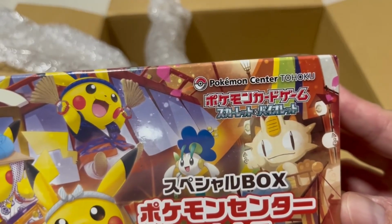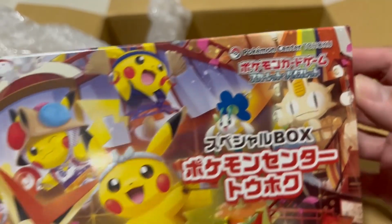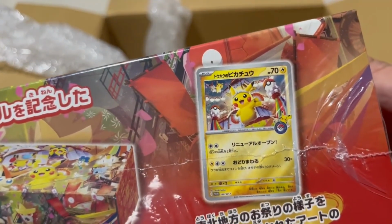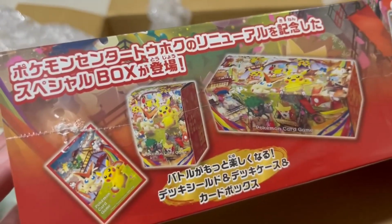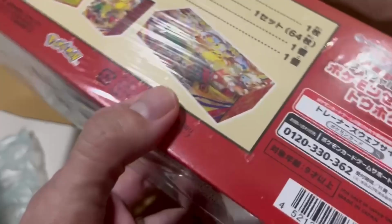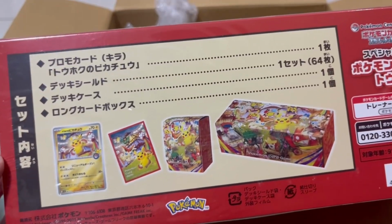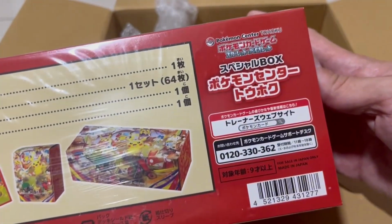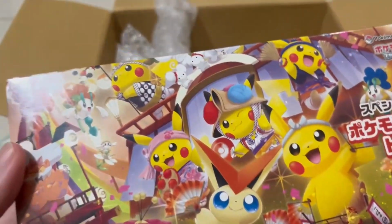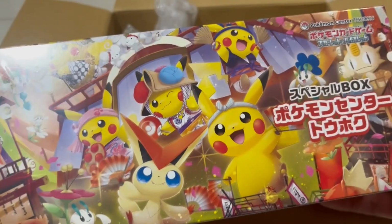So I think this is the one that everyone has been waiting for, or at least for me, this is what I've been waiting for, Pokémon Center Tohoku Special Box. And of course inside it comes with the Pikachu promo, and that's the reason why this is so popular. And other than that, you have a deck box, you have a sleeve, and basically just the box itself is a collector item. So this box, I'm not sure I'm going to open it at all because this is the only box I have. This is directly from Pokémon Center Japan, and it's 2090 yen. It's a crazy price compared to what you're going to pay online buying from resellers. So this is very nice, and I count myself very lucky.